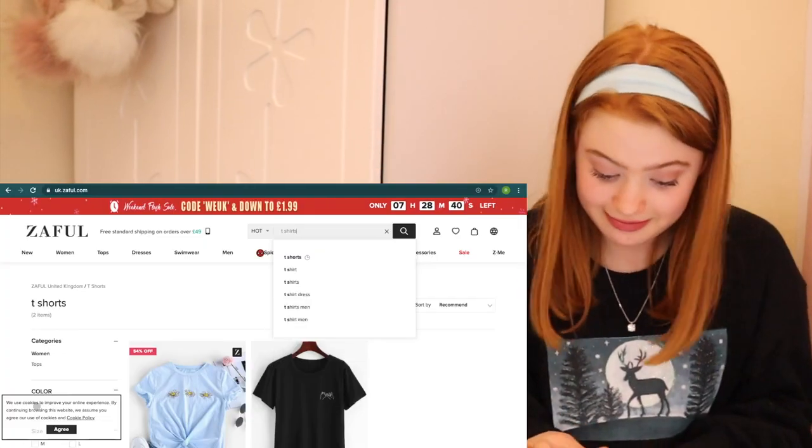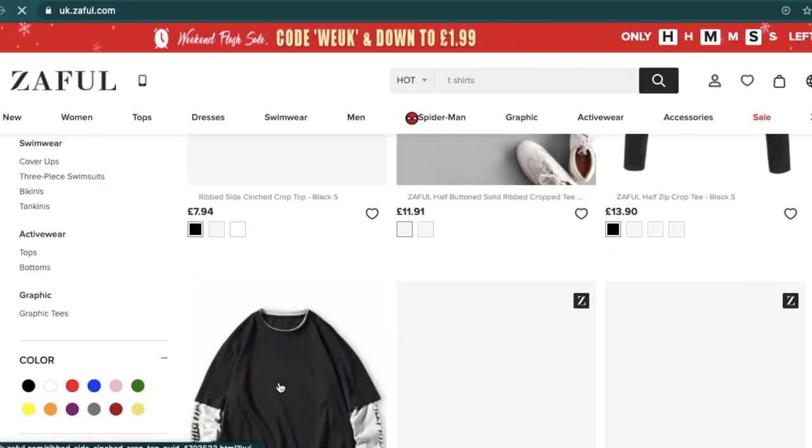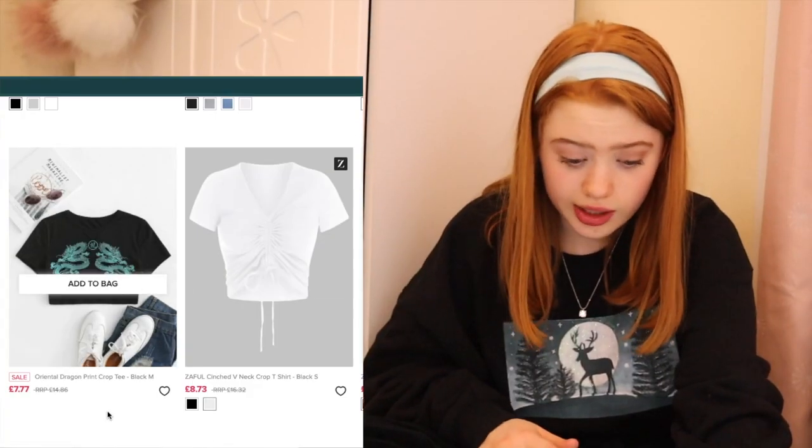I'm gonna buy it. For this, I actually have quite a good idea of what I wanna get Raylee. So I wanna go on Zaffle because that is a clothes brand and place that we both like to shop at. And we're looking for a t-shirt because she does wear a lot of t-shirts. And I'm gonna search up t-shirts. There's some really nice shirts here actually.